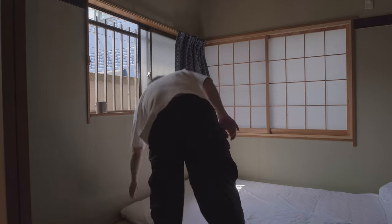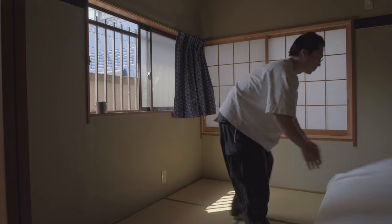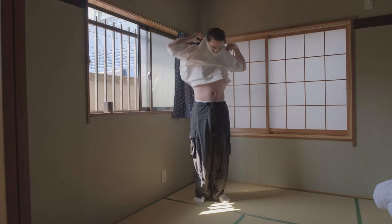So I've been traveling around Japan for about a month now, and I want to share with you guys my favorite purchases so far. I guess the first thing I want to share with you is this shirt that I'm wearing right here. This is a heavyweight cotton shirt by Kapital.